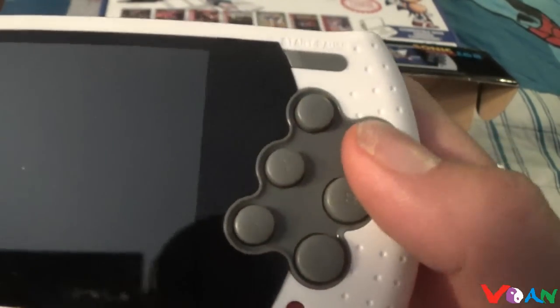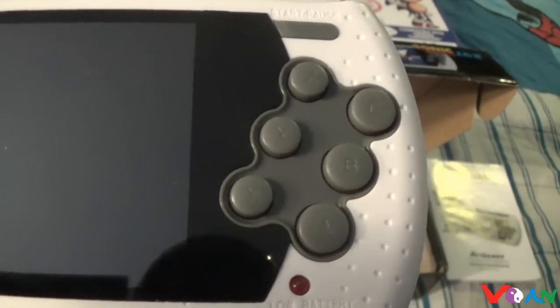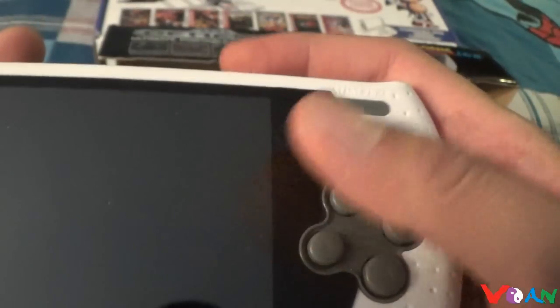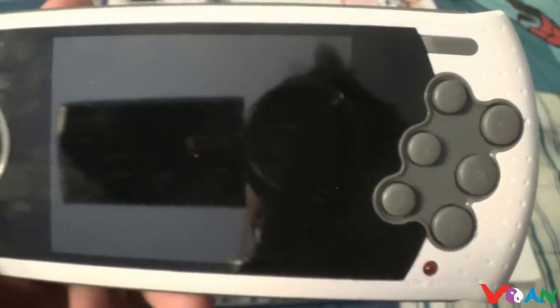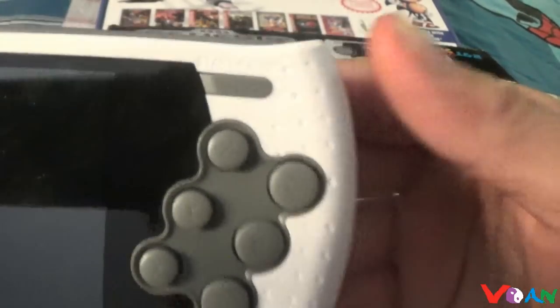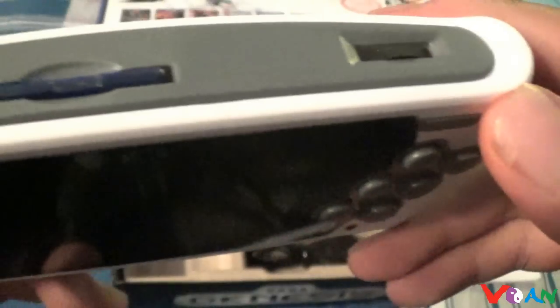The 6 button layout here, it's really cool that they decided to put the 6 button layout instead of making it the 3 buttons. So yeah, putting 6 buttons in here makes fighting games actually worthwhile. Hopefully the Mortal Kombat game plays really well in this too. There's the start and pause button up here.